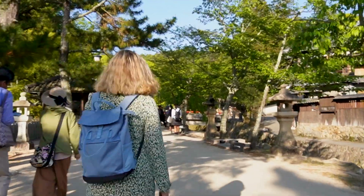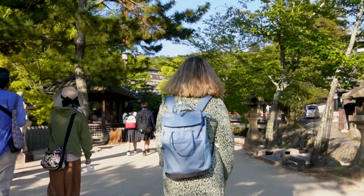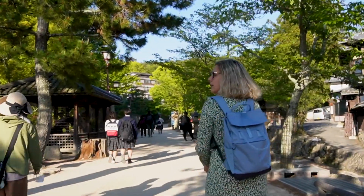But before the day ended, we still needed to go to one of the most iconic shrines of Japan to enjoy a beautiful sunset.